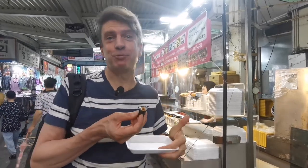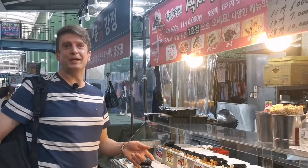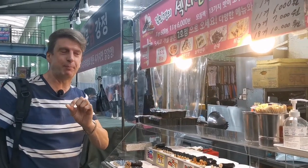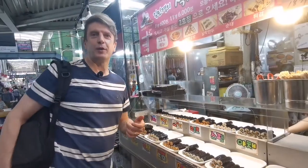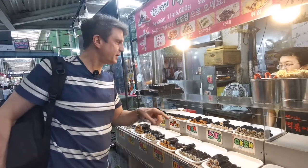Wow, can't go wrong probably at this booth. You can get anything here and it's gonna be good. Hey, I'm not a huge gimbap fan, but because these are so good, I wanna get one of everything she's got. She's got a lot of interesting and unusual, unique combinations for gimbap. So I'm gonna give her a compliment, which is the rice texture is just perfect here.